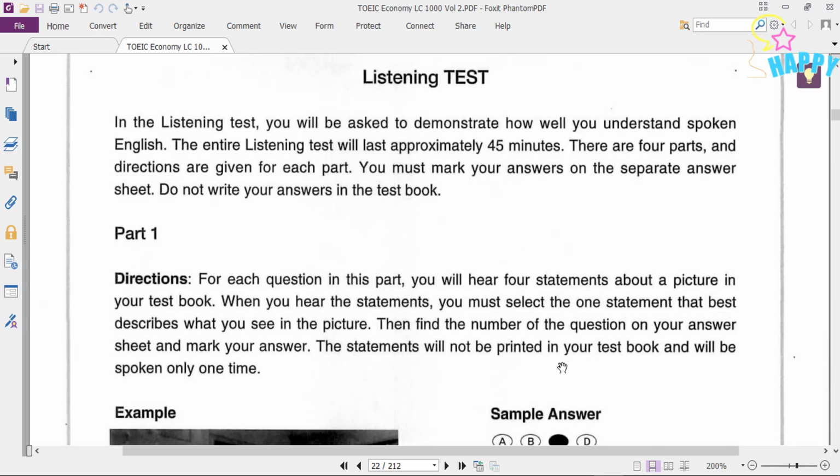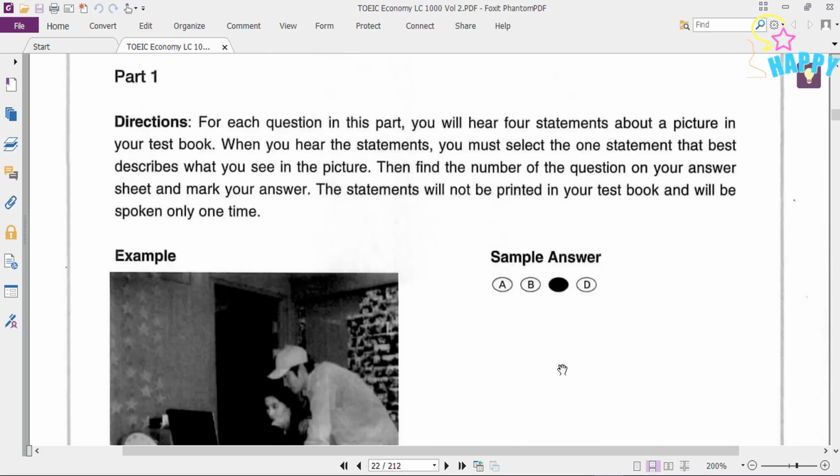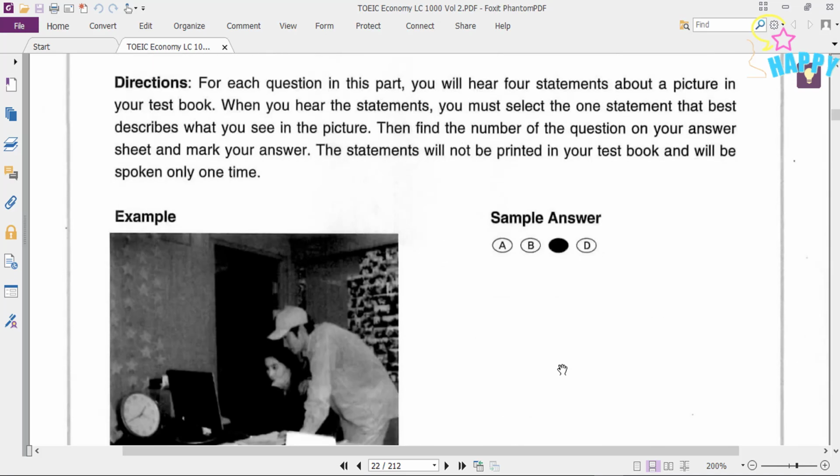Part 1. Directions. For each question in this part, you will hear 4 statements about a picture in your test book. When you hear the statements, you must select the one statement that best describes what you see in the picture. Then find the number of the question on your answer sheet and mark your answer. The statements will not be printed in your test book and will be spoken only one time. Look at the example item below. Now listen to the 4 statements.